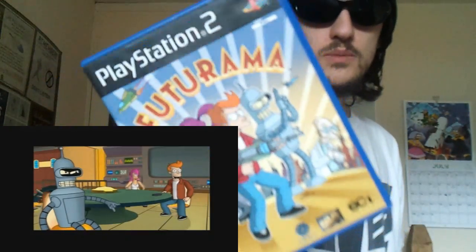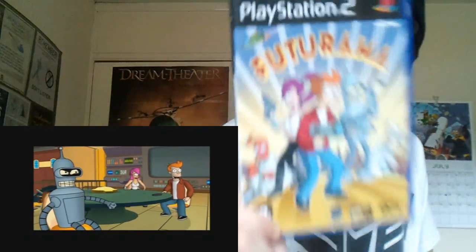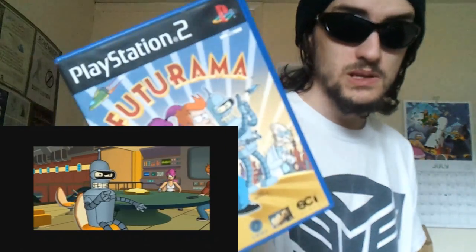Next up, Futurama. I've never played this game, but I love Futurama, so I decided to get the game. Good stuff. No manual in that one. No manual in Crashed either.